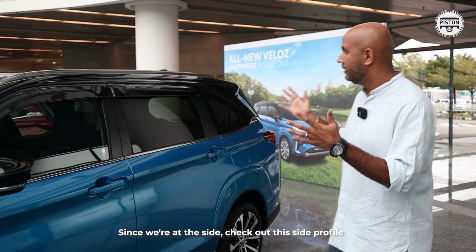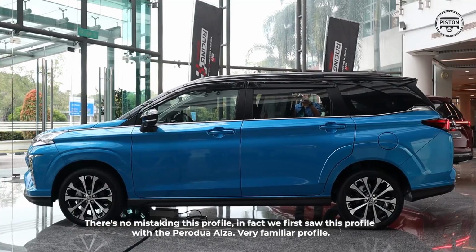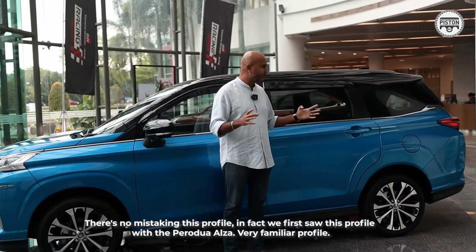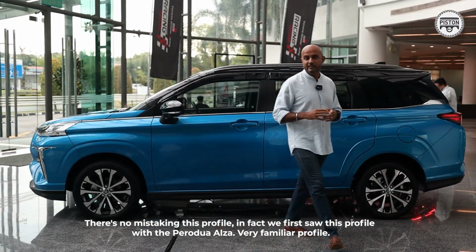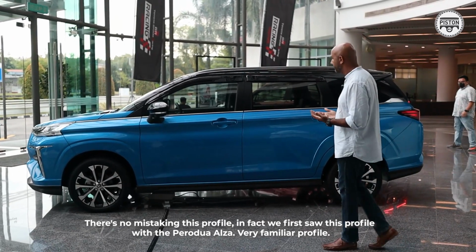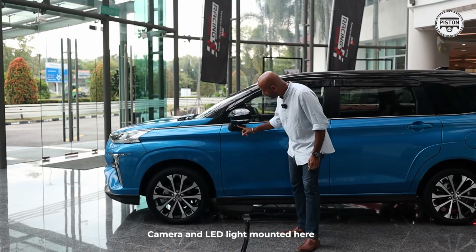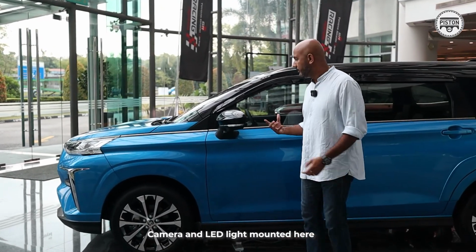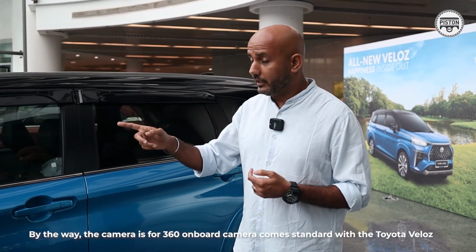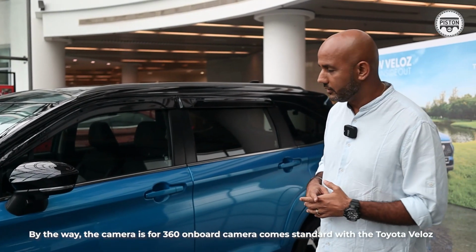Since we're on the side, check out this profile. There's no mistaking this profile. In fact, I think we first saw this profile with the Perodua Alza. That's a very familiar profile right now. And it's 17 inch wheels there, basically just about the same body. By the way, the camera is for the 360 onboard camera that comes standard with the Toyota Veloz.